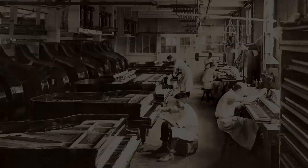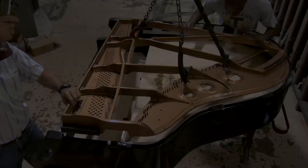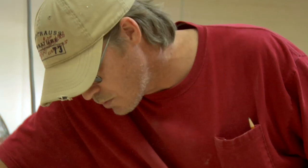From its humble beginnings in the mid-1800s to its current status as a company that blends innovation with tradition, Baldwin has adhered to the highest standards in the production of fine keyboard instruments. Today, that commitment to excellence is a testament to the backbone and pride of small-town America.